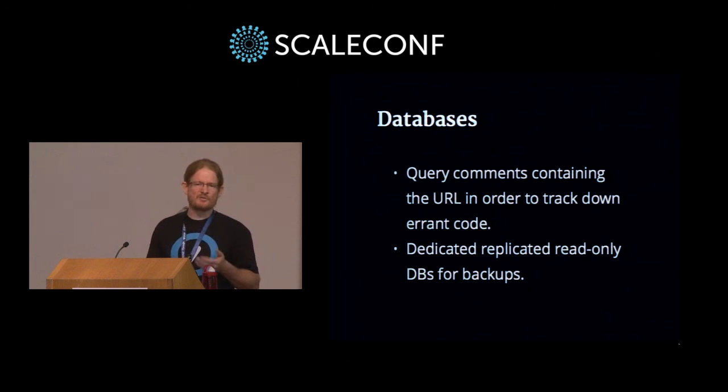Another thing we do to improve performance on the database is we have a dedicated slave. You can set this on HyperDB. It doesn't actually get touched by any queries whatsoever. Enables us to fire off any non-production impacting database backups as often as we like.